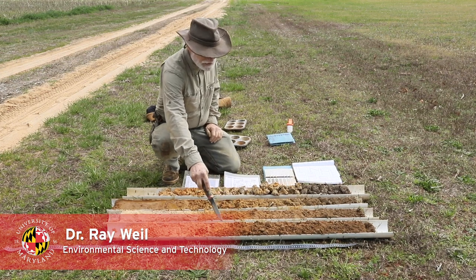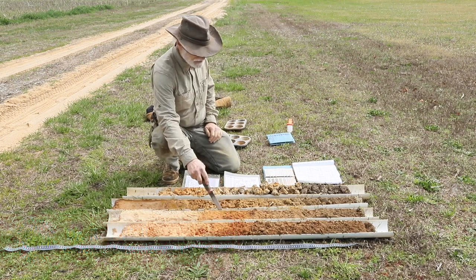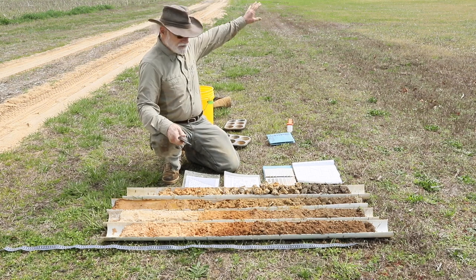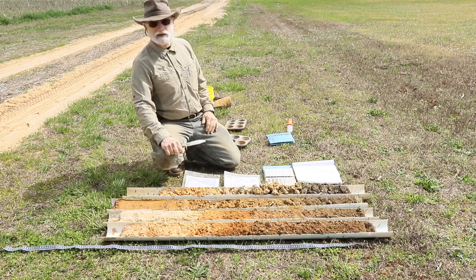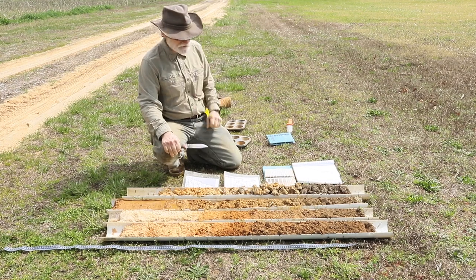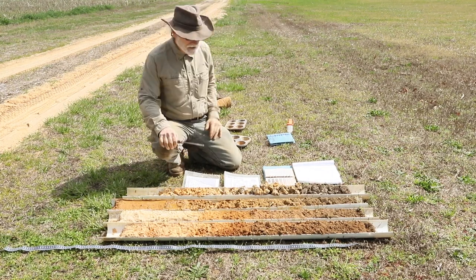This was on the foot slope, or kind of off the shoulder into the foot slope. This is in the foot slope, and this was down at the bottom of the slope in what is almost a wetland in that wooded area. So the difference in elevation here is probably about 3 meters from the hill down to here.